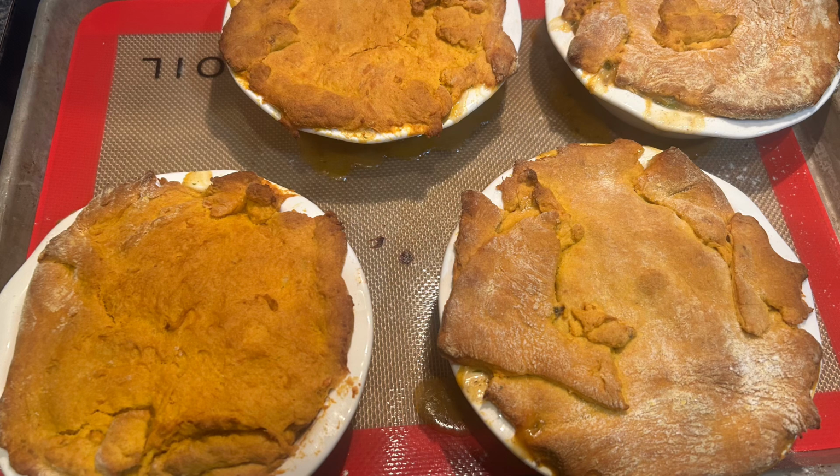And I used that sweet potato pie crust again. Chilling it did not firm it up enough to make it easy to work with. I think maybe next time I need to double the flour content. I'm going to continue working with this recipe because it is so good.